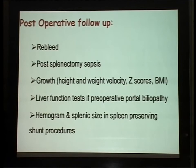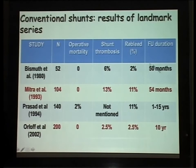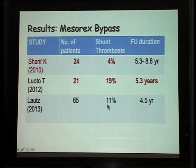Now, this slide is a summary of some of the landmark series across the globe on the conventional portosystemic shunts, which show that the operative mortality of elective shunts is zero, but the mortality of an emergency shunt is higher, and this is from Dr. Samiran Nundy's group at All India Institute of Medical Sciences. The shunt thrombosis rates have ranged from 2.5% to 13%, and this slide is a summary of results of the meso-Rex bypass, wherein again the shunt thrombosis rates have ranged from 4% to 19% and are comparable to the conventional portosystemic shunt procedures.